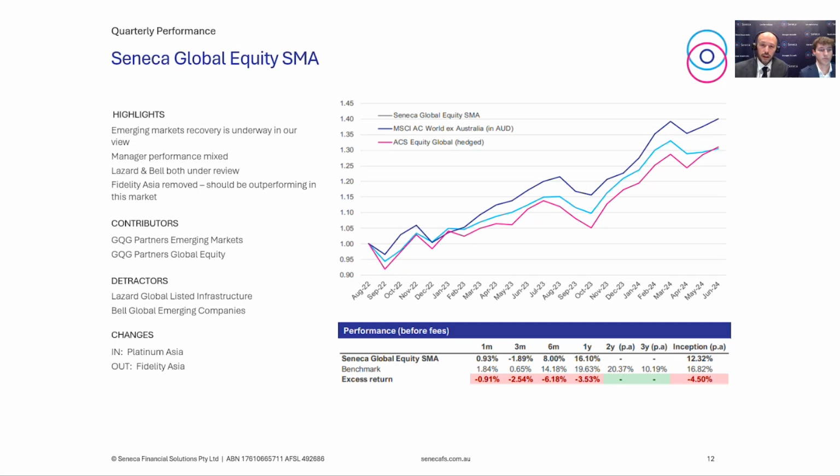We've got a review into Lazard and Bell underway at the moment, and the main change for the quarter was we removed Fidelity Asia in favour of Platinum Asia. We really think Fidelity should have been doing better in the conditions that were available and outperforming by more, and we feel like Platinum has maybe got a better handle on things at the moment, so we've made that change.